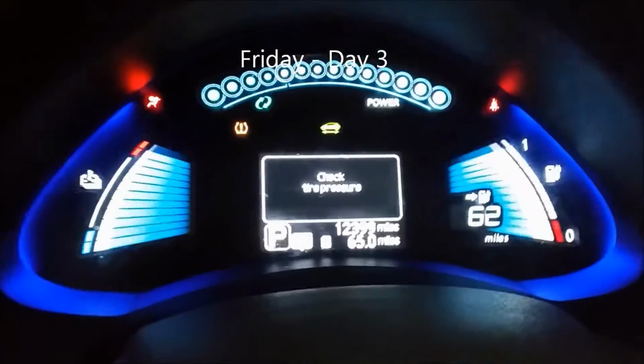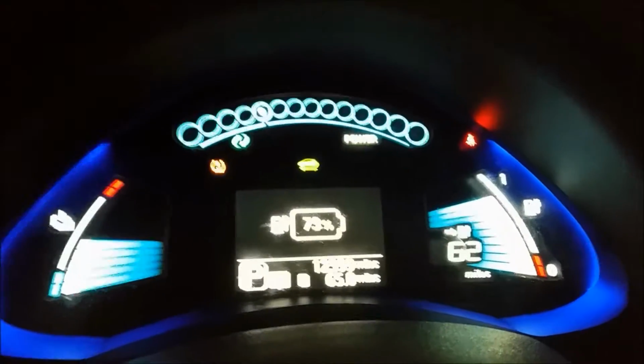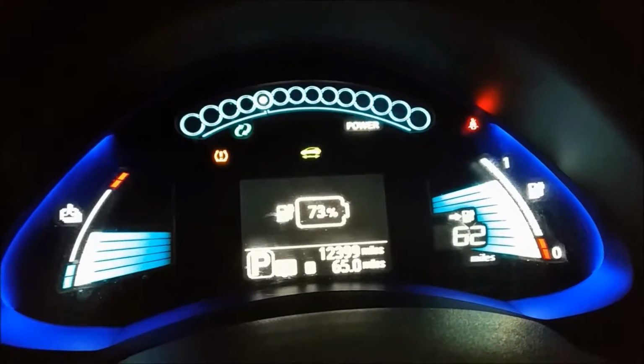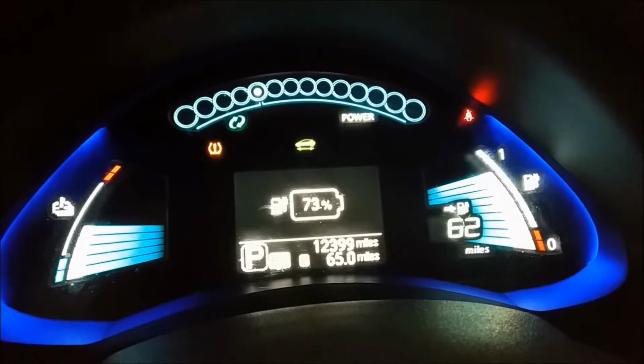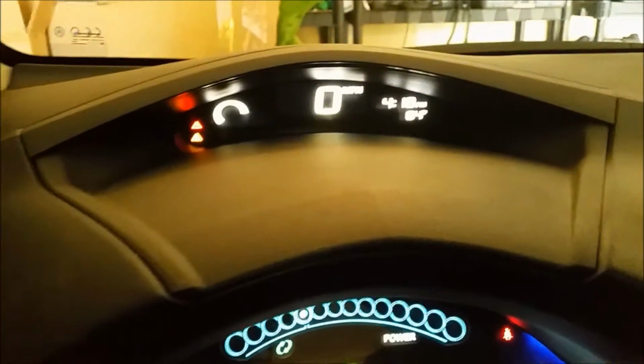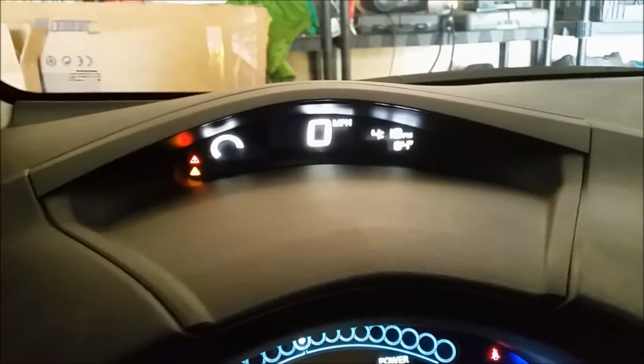Yeah, it is Friday, day 3 in the week of driving an electric vehicle, an EV. We are at 73% after our quick charge last night, 62 miles on the range. It is a nice day out, 64 degrees at 4:18 in the afternoon.